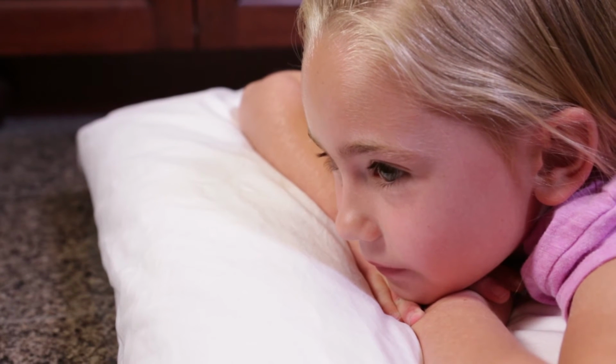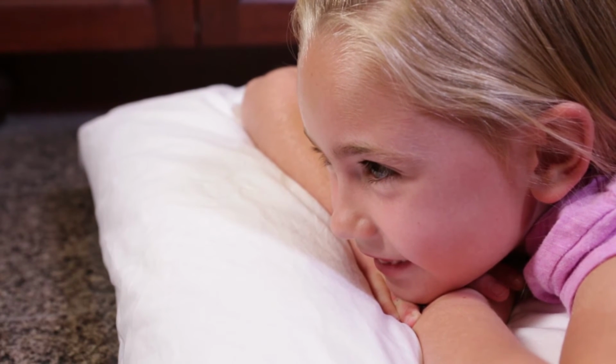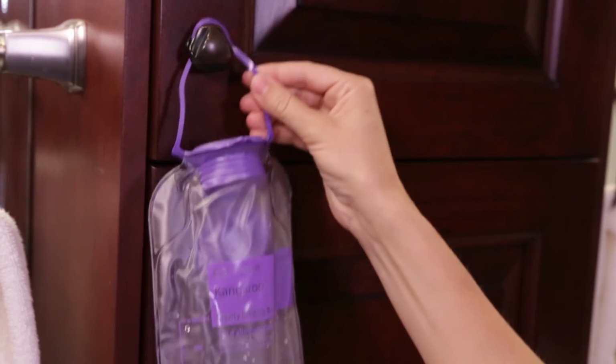If your child complains of abdominal cramping, slow the flow of the solution. To slow the enema flow, close the roller clamp on the tubing a little. Or lower the bag a little.